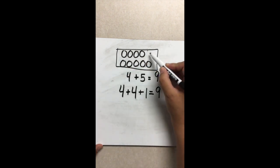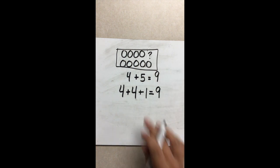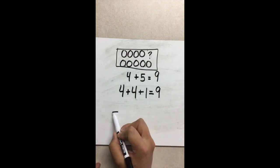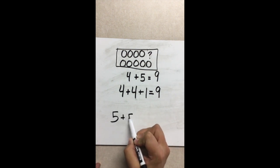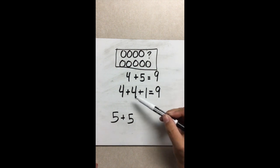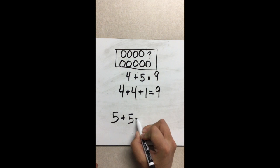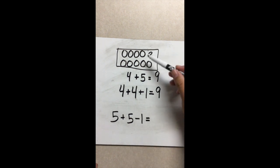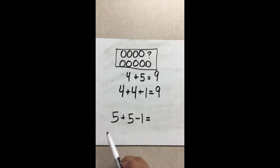But then I'm missing a number here, which means instead of adding a plus, I'm going to do a minus. If I know my 5 plus 5 double, I can use that to help me. But instead of going up one number like we did with our 4s, this time I have to take away one number because I don't have that extra circle up here. But my double can help. If I know 5 plus 5 equals 10, now I'm going to take away 1. That should get me back to 9.